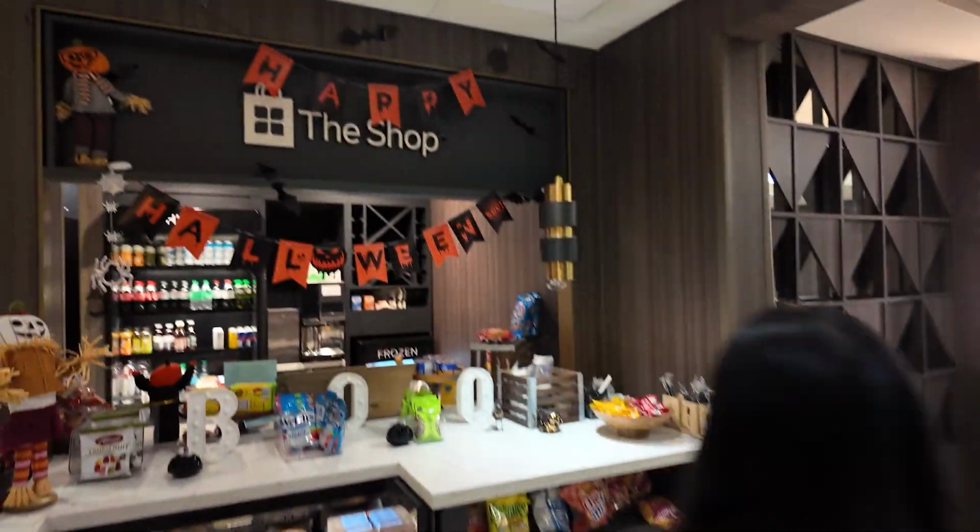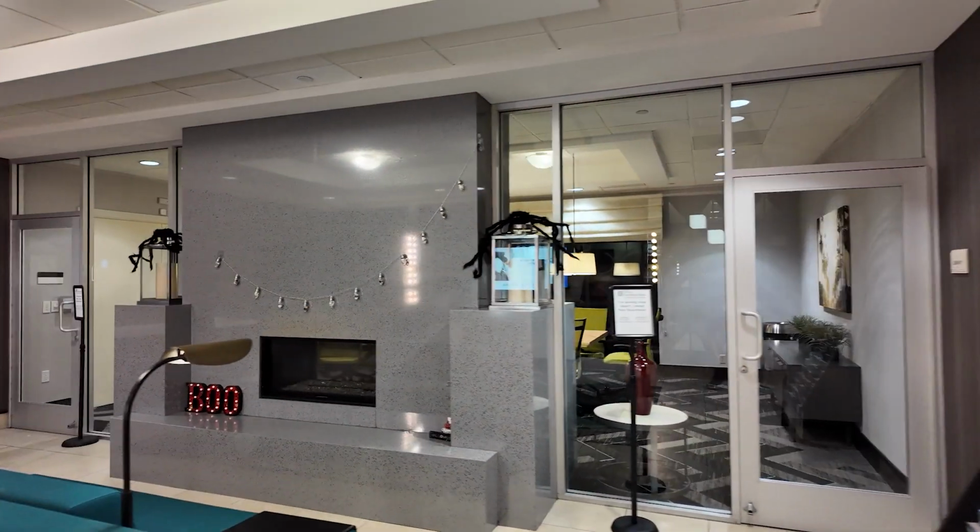I love our hotel's Halloween decor. Yeah, they have a lot of Halloween decorations around. They got spiders and that's really nice.